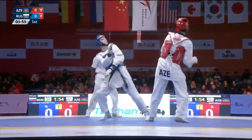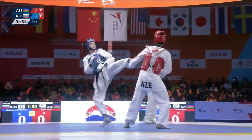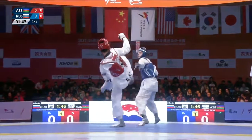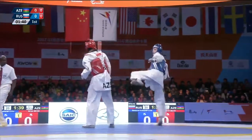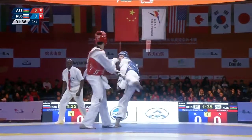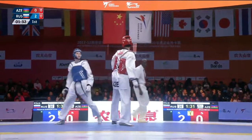Khramtcov trying to use that front leg just to wave it away, just to give something for the Aziri to think about. Back leg turning kick attempted. Good concentration required now for Khramtcov, pushing his way forward. And it is an excellent shot from the Russian, takes that 2-point lead.